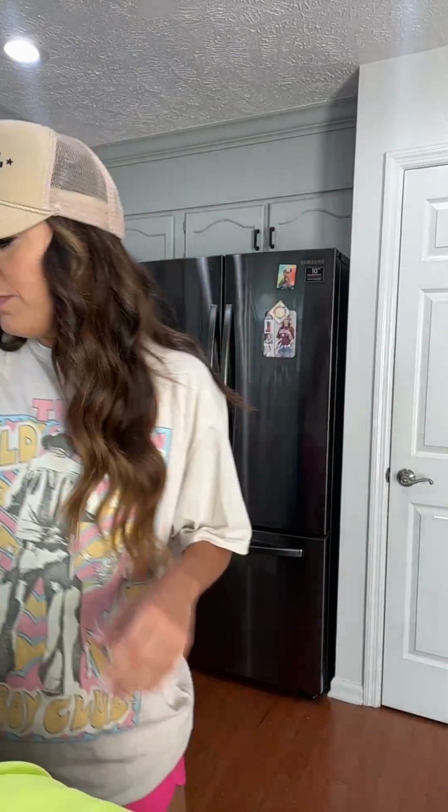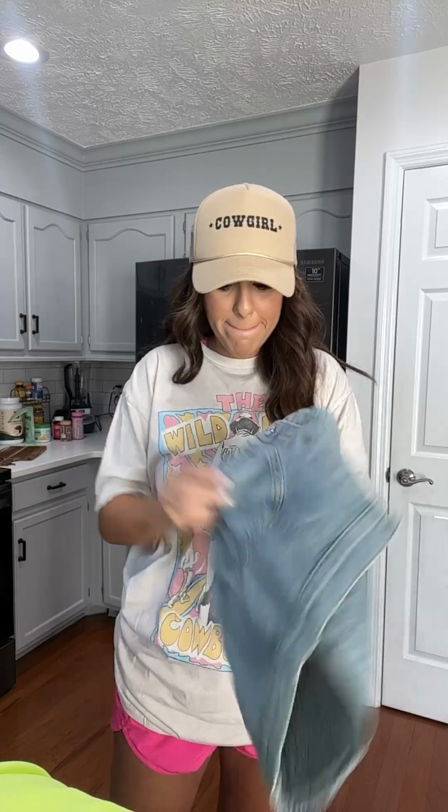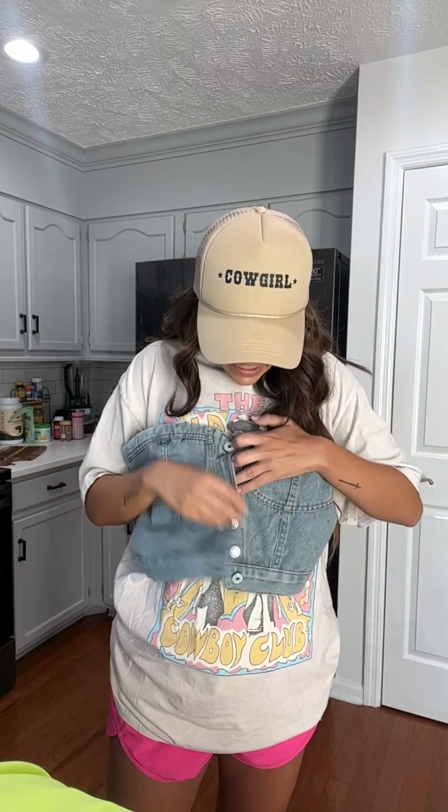This is really cute. So it's like a denim. It's got elastic in the back, and it is a denim top. I want to say it's... I think I did a small, yeah. So it buttons down the front. I think this is gonna be so cute for like a country concert.